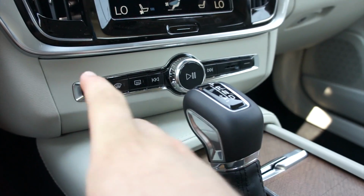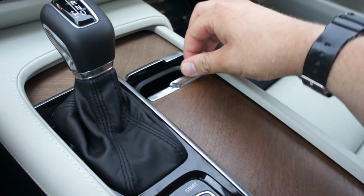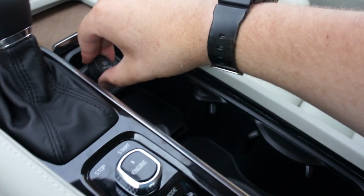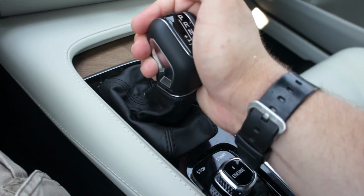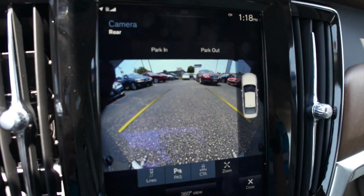Down here, you do have your hazards, defrost settings, as well as your main radio controls. Volume right there. Underneath of these covers, you have some storage up front. And then behind this one, you have a 12-volt outlet, as well as 2 cup holders right there. Back here is the shifter for your 8-speed automatic transmission. Drive and manual shift mode. Reverse, it does have a rear backup camera, as you can see.